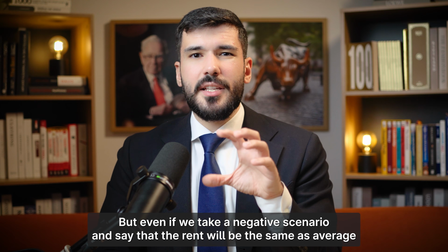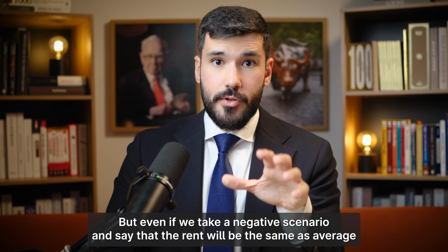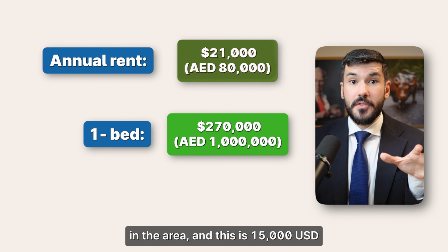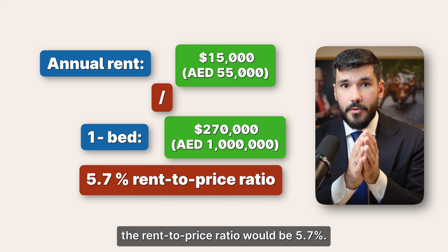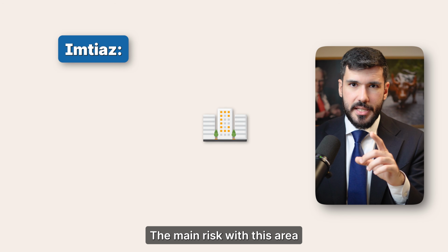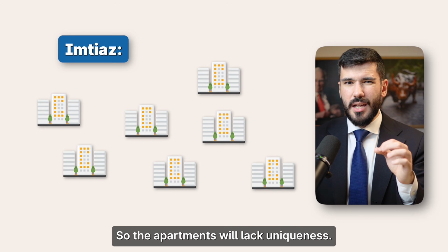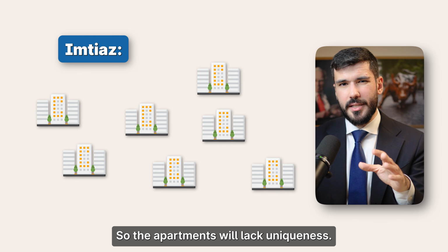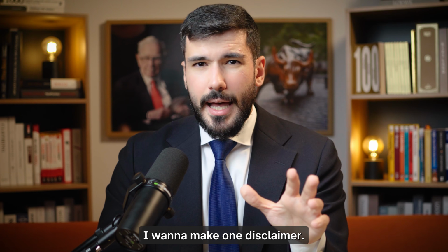But even if we take a super negative scenario and say that the rent will be the same as average in the area, and this is $15,000, then the rent-to-price ratio would be 5.7%, which is still higher than Dubai average. The main risk with this area is that Imtiaz currently has roughly 7 buildings under construction, so the apartments will lack uniqueness.